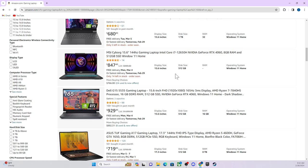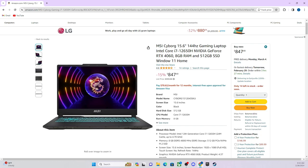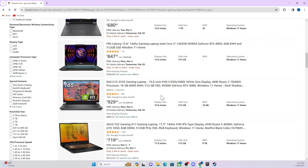Hold up. This is looking pretty decent. 12th gen i7, RTX 4060. Now we're getting into the 4060s for the $850 for sub 1,000. This is pretty good. This is definitely better performance than RTX 4050. A little bit of a hindrance from the 500 gig SSD, a little bit of a hindrance from just the one stick of 8 gig, but you can always upgrade to a second stick pretty easily. SSD, on the other hand, you could potentially upgrade, but it just depends on if you have that additional M.2 slot as well, because trying to transfer over Windows from one SSD to another is a little bit of a headache, unless you're willing to just wipe everything and reinstall it, and then delete it off the old one, which is also annoying.